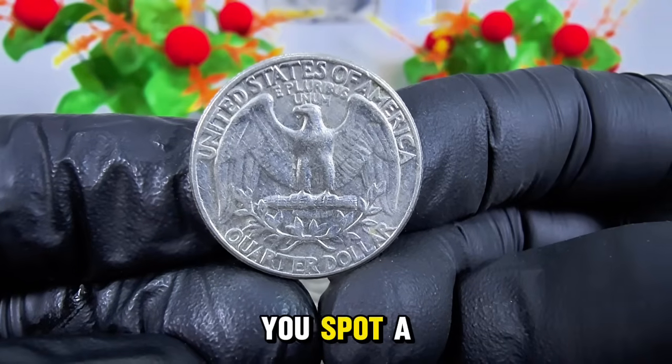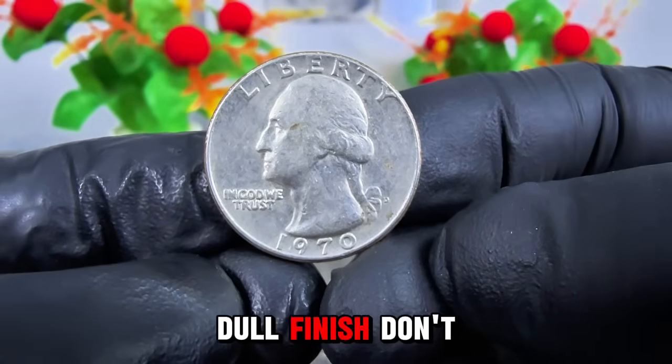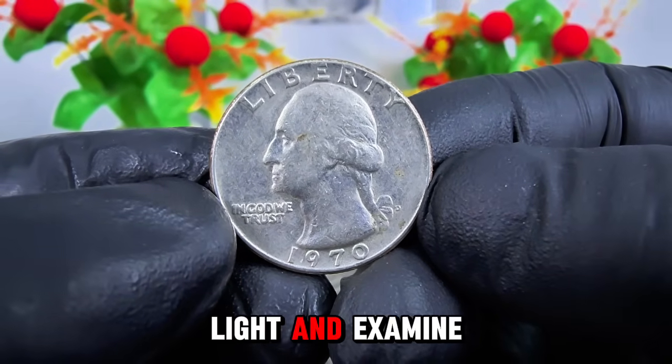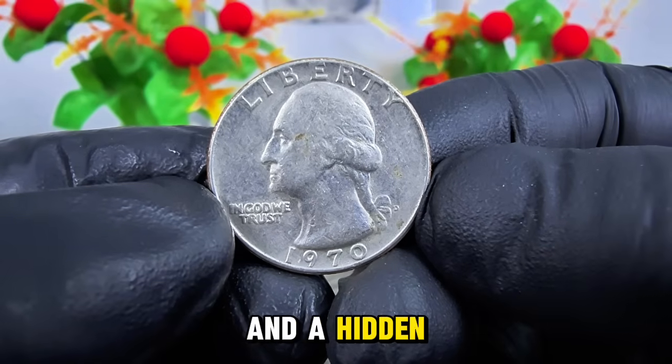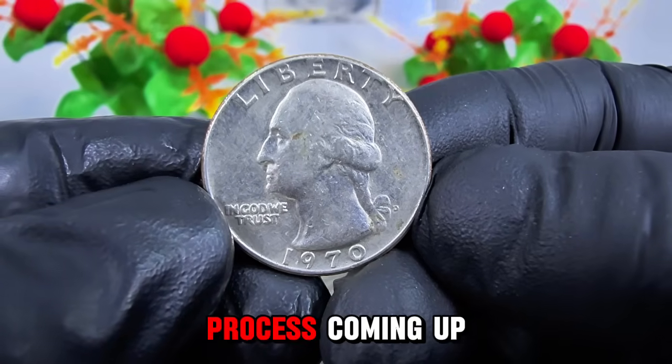So next time you spot a 1970D quarter, bold date, worn down, dull finish, don't toss it aside. Grab a magnifier, get a good light, and examine every inch. The difference between a common coin and a hidden treasure could be just a tiny misstep in the minting process. Coming up next.